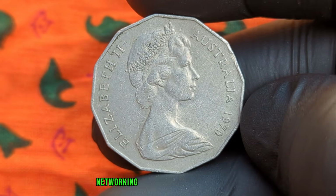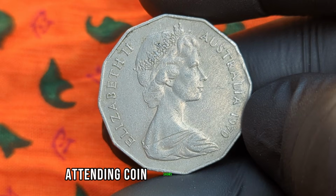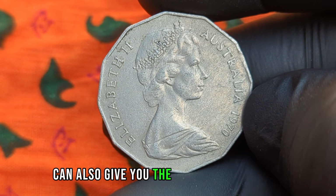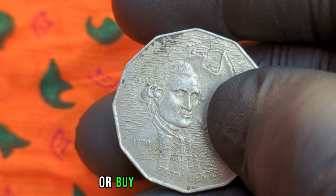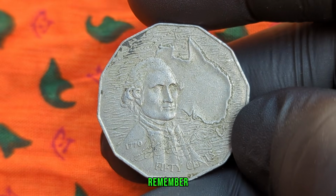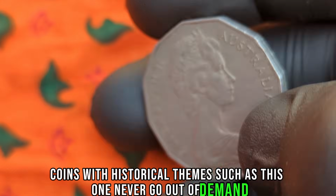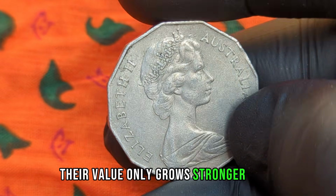If you happen to come across multiple pieces, consider grading them professionally, as certified coins often command higher prices in auctions. Networking with coin dealers, attending coin shows, and following online numismatic auctions can also give you the best opportunities to sell or buy at the right price. Remember, coins with historical themes such as this one never go out of demand. Their value only grows stronger with time.